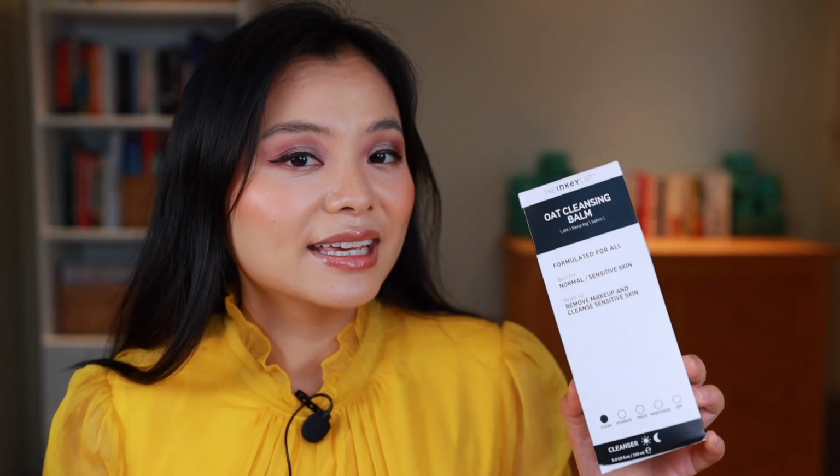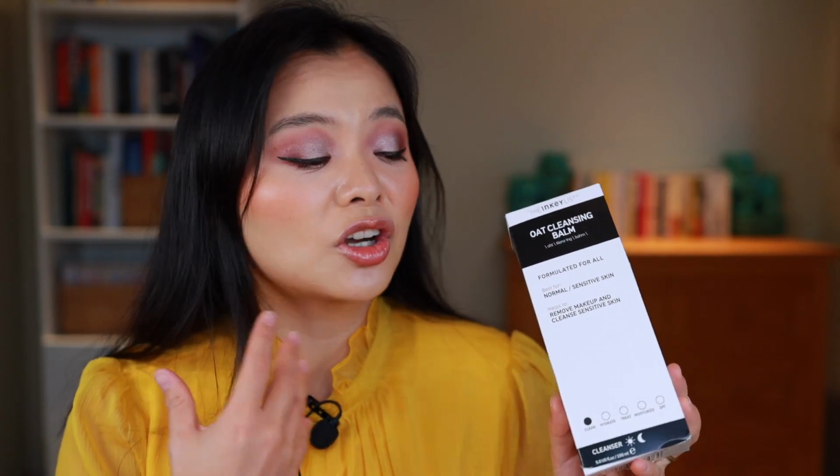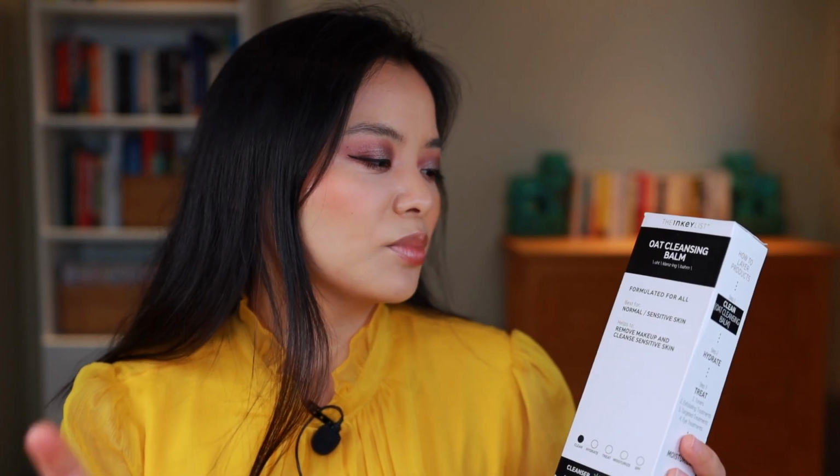I did pick up a couple more skincare items though. So we do have the Inky List Oat Cleansing Balm. So I have heard a lot of good things about Inky List, but I have not tried them yet. Basically, they're quite an affordable brand at Sephora. I think they're sort of like The Ordinary in terms of being pretty straightforward, simple formulations.